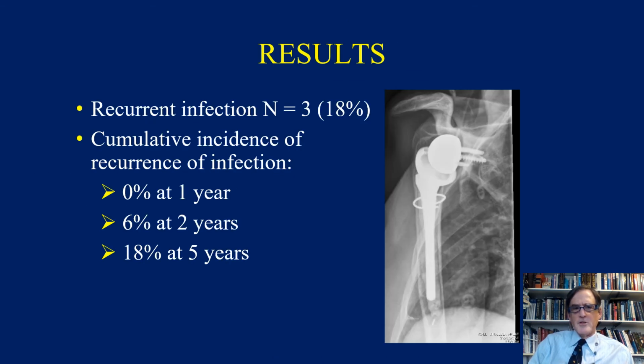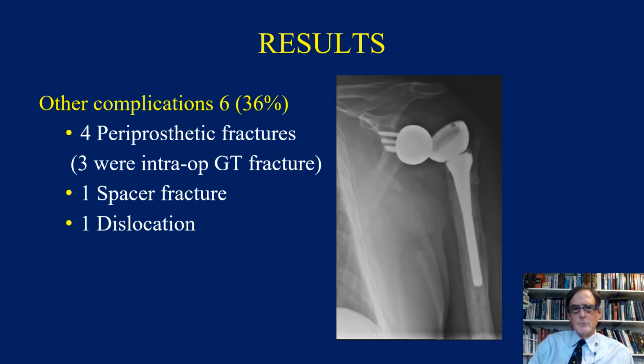There were recurrent infections in 3 patients. These occurred mostly after 1 year, with 18% of them, or 3 of them, by 5 years. Other complications included 4 periprosthetic fractures, which were usually intra-articular, greater tuberosity fractures, 1 spacer fracture, and 1 dislocation.